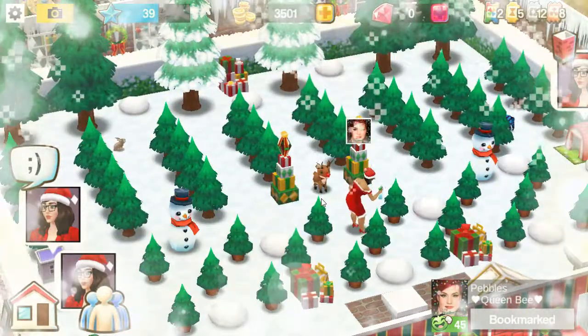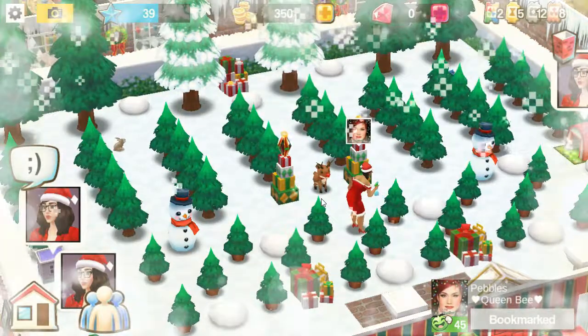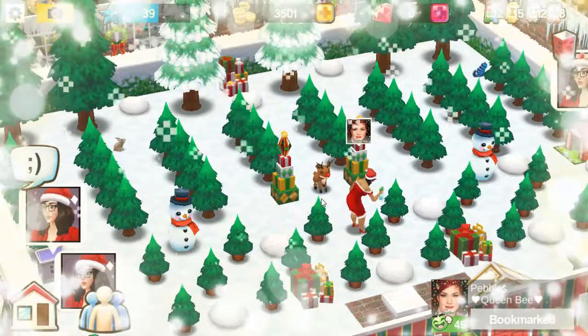Alright, if you want to see this holiday house live, please visit the Homestreet Follies neighborhood and look for the holiday house Pebbles Queen Bee.